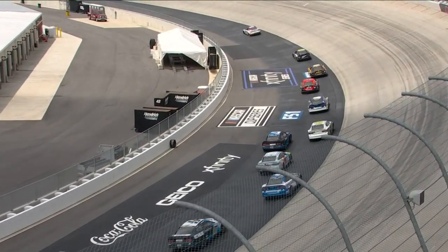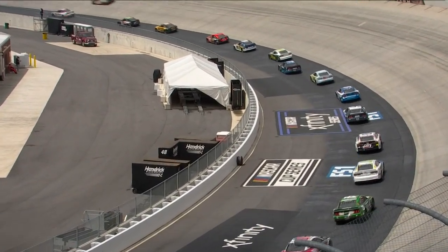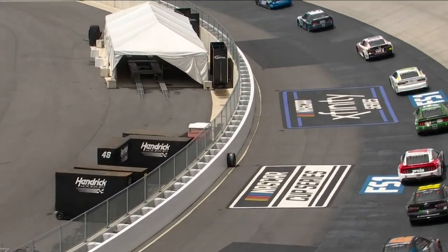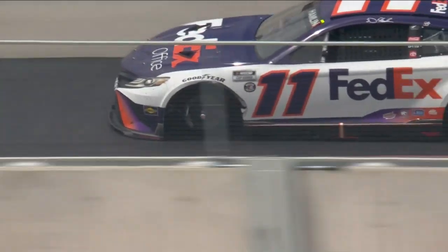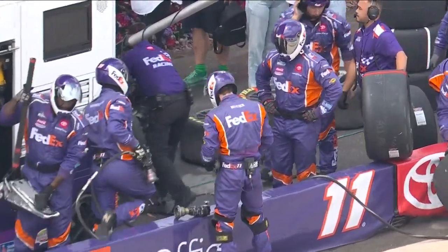But that's a getaway. Never a good sign when you look over and a tire's passing you on pit road. Well, that was a tire that was intended on going on, and there you see the 11 car. Knew it was a brand new tire that had a sticker on it. Jack, man.